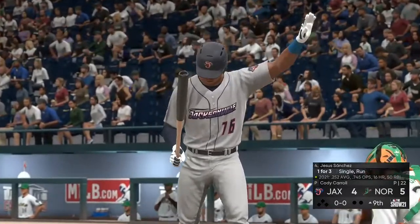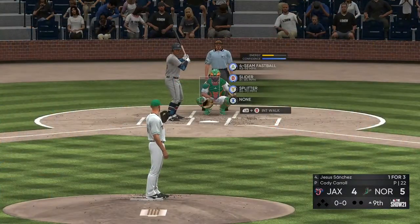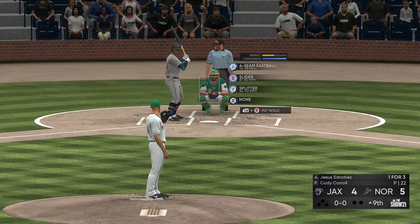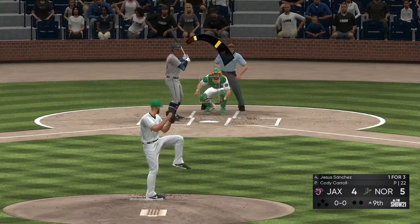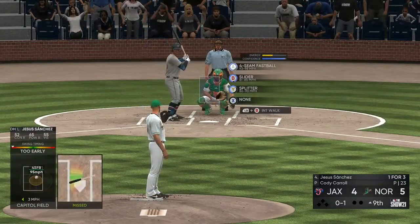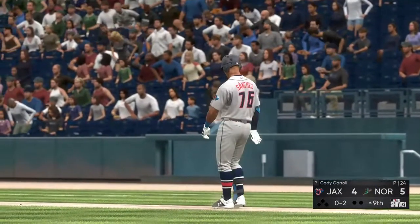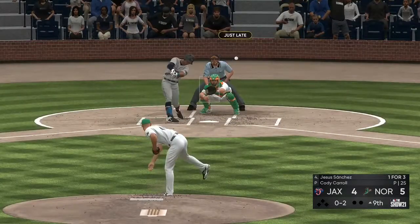Into the box, Jesus Sanchez, and his guys need him to get things started here in the top half of the 9th. First pitch of the AB on its way, and we kick off the 9th inning with a swinging strike here. 0-1. Hit down the line at first, but this will get foul for strike 2. Fouled away.